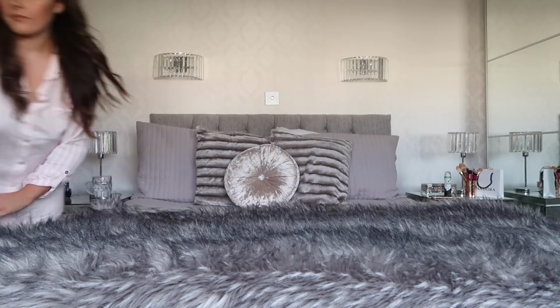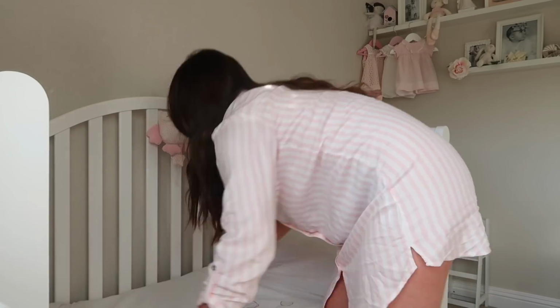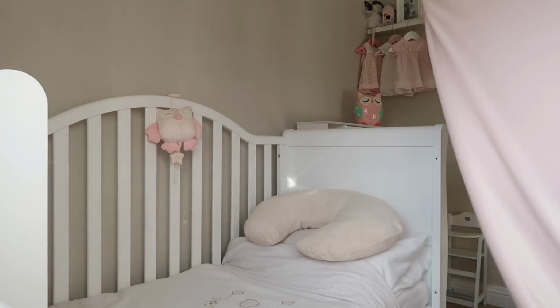Ella's now got up, so I'm going to go around and see what she's up to. She has opened her door, and now it's just time for me to go in and tidy her room. Again, I make her bed in the morning because it makes me feel so much more organised, and I just fold her blanket and also fix her cushions on her bed as well.